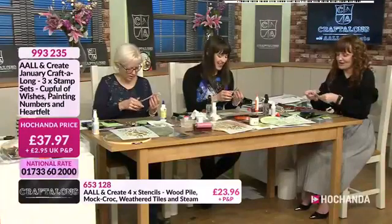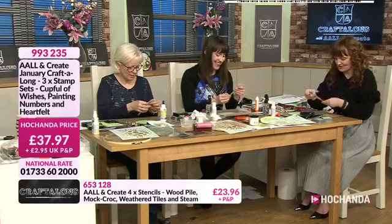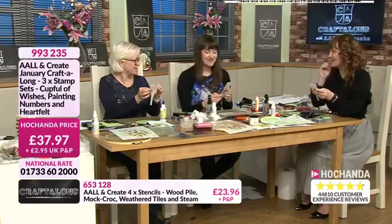It's so strange when you design a stamp and you see everybody else using the stamps. It really does give you a buzz. Oh, that's lovely. I still think these look like eyes. Do they look like eyes? Yes, you could do a face. And couldn't you do hair? Yeah, you could do a face.